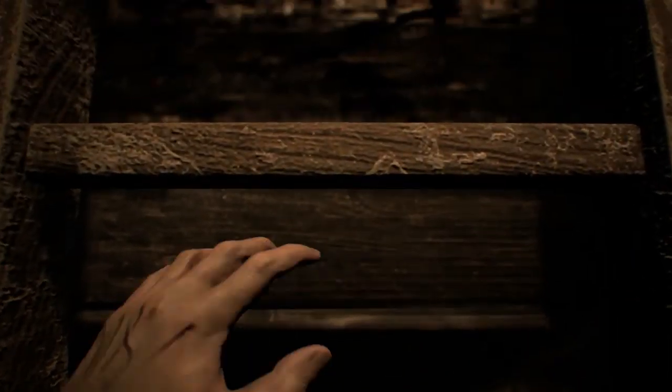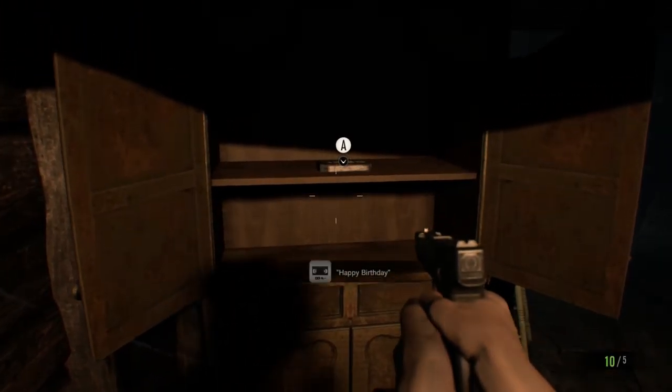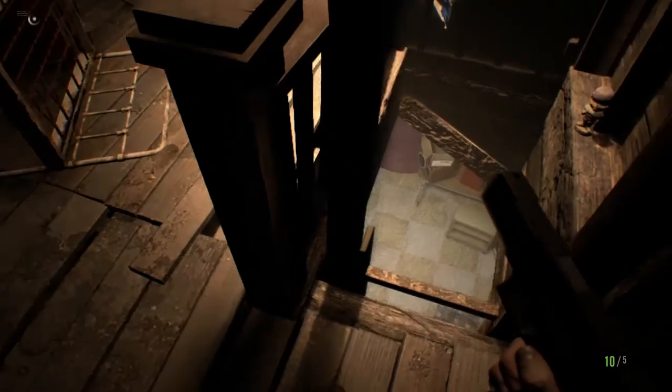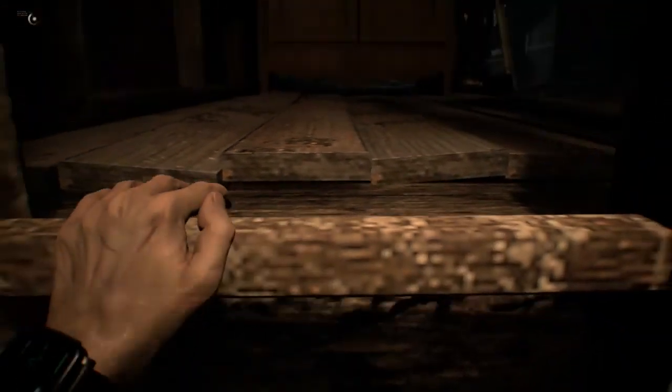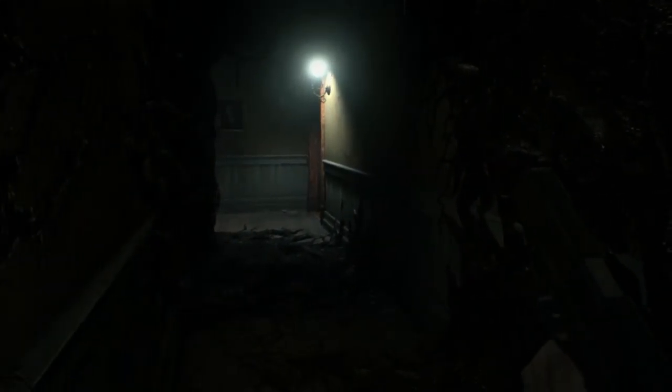It's really creepy. I don't know why the attic necessarily would have to be in this kid's room. But once we get up the ladder, there's this cabinet right here. We're going to grab the videotape, which says Happy Birthday, conveniently placed for us. And we're going to go back down the ladder across the hall to the rec room and throw it in the VCR. And we are actually going to start this achievement. It's pretty simple. It's pretty easy. You probably would find it on your own anyway, but I decided to show you regardless.